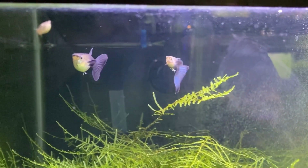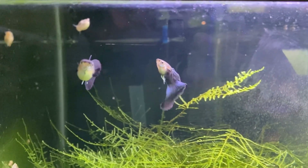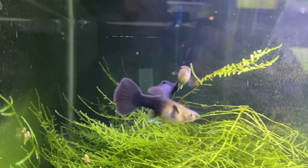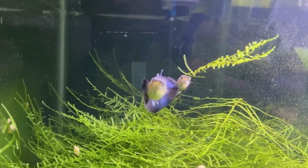Here we have a nice breeding pair of some half black greens. This is a little different color variety than my other half black greens, so I'm looking forward to getting these guys going.